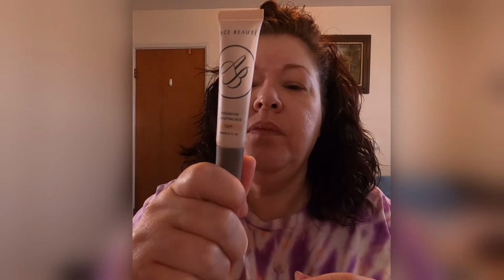So we are going to get into it now. Sometimes I do my face first, or I'll do the eyes first. I don't know why I didn't get everything together like I normally would. I'm looking for my, okay, I use eye primer. I usually use either Ace Beauté, which is Andy's favorite, and this is light, or I like Juvia's Place.